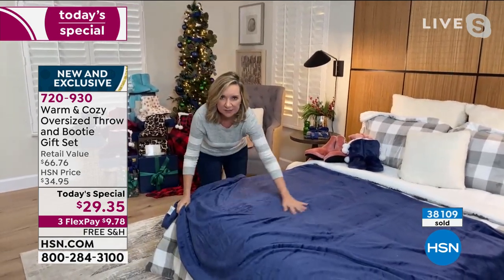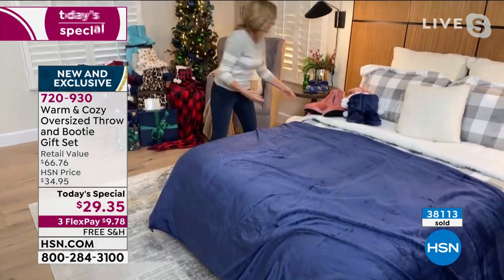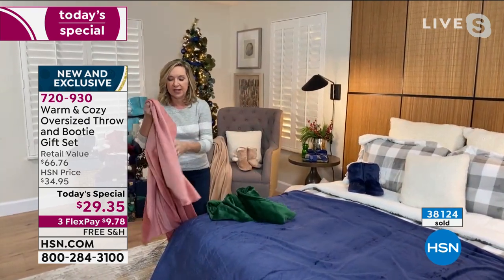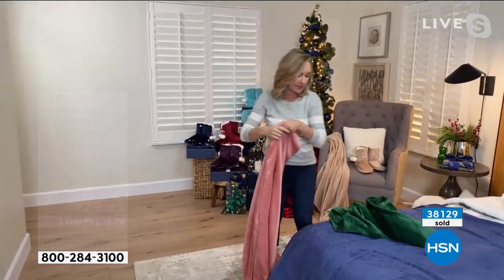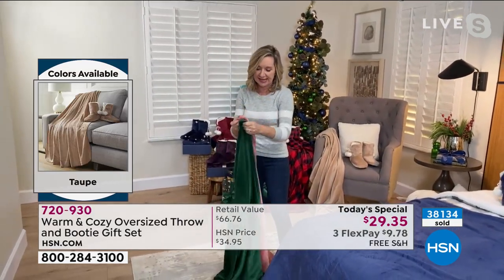You can see the velvety plush nature of this. What I love about this being bigger than the throws we've done in the past is it really gives you the ability to not only use it on the couch or travel with it, but you can use it in the bedroom as a bed covering. And I'm just going to show you that real quick. I have one of our throws. Actually, it's a 50 by 60. This is what we typically include in your set.